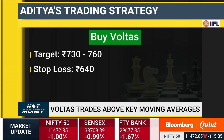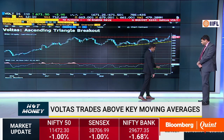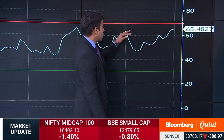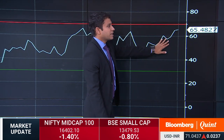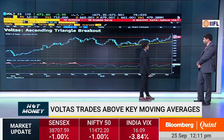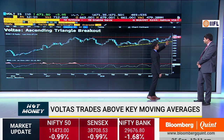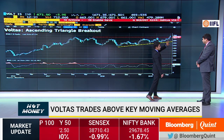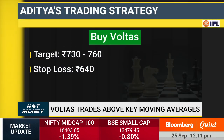Again, if I take a look at the RSI, it has taken support at the 50 level, which is the halfway mark, and from there it started making higher lows, and it has crossed its previous peak. So these are clear signs that the stock is in a bull trend. Bulls hold the upper hand in the stock. I would want to buy the stock for a target of 730, 760. There was a strict stop loss for this? I'll place a stop at 630 for this. Okay, thanks so much for that, Aditya.